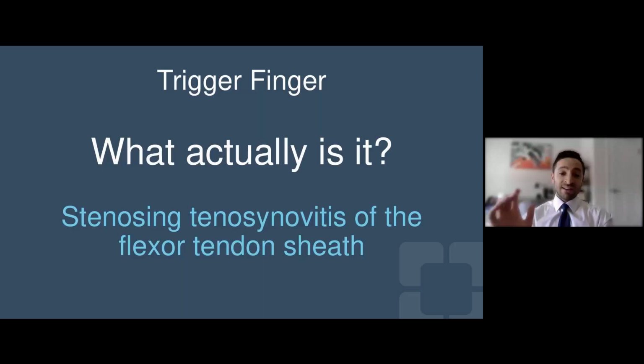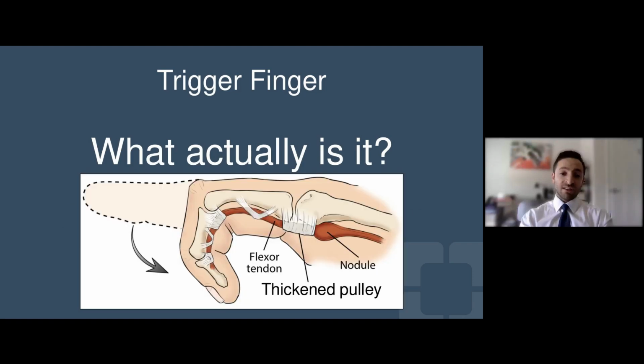So like we said, stenosing tenosynovitis of the flexor tendon sheath, and this is exactly what it looks like. You have the red tendon, you have the pulley that's thickened now, that tendon can't glide as well, and it forms a little nodule. And you can imagine as that nodule gets stuck on either side of the sheath, on either side of that tunnel, that finger is going to get locked down, and you're going to feel it click as it goes through back and forth.